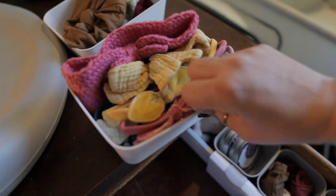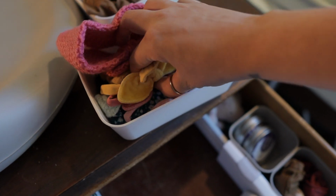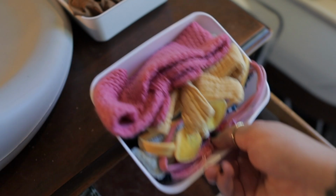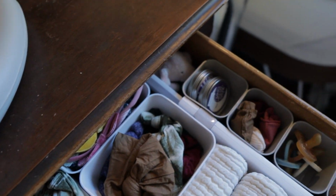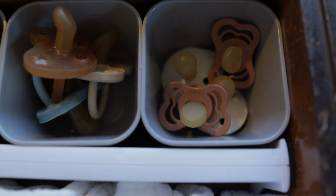And then behind the hats, I have a box of bows, which I do intend to use a ton because bows are so cute. I put bows on Wilder for fun, and I'm very excited to put bows on this baby. So I've got the hats and the bows in there. And then along the side here, I have these little cups that are organizing different things.